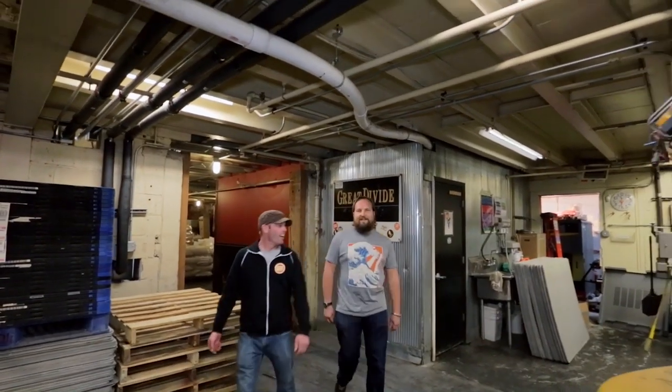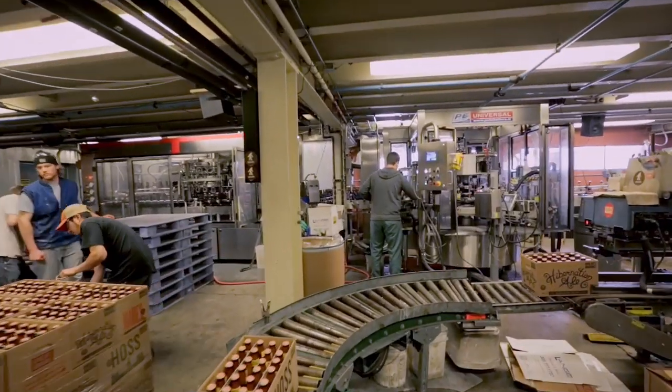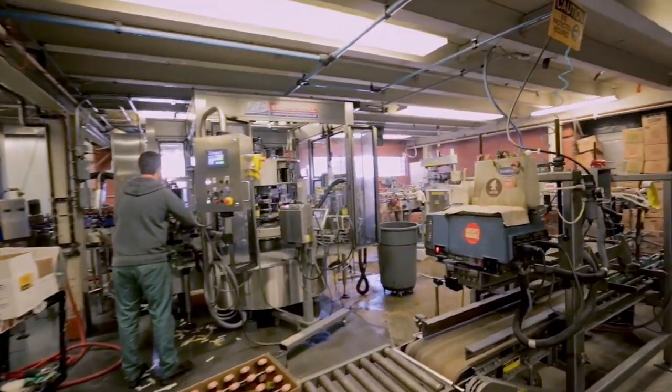So this is the packaging line. A little bit noisy. Yeah, very noisy. That's the reality of working in a brewery, I guess. Exactly.